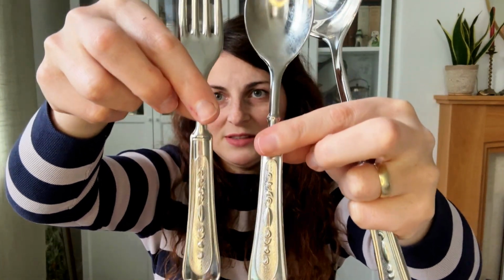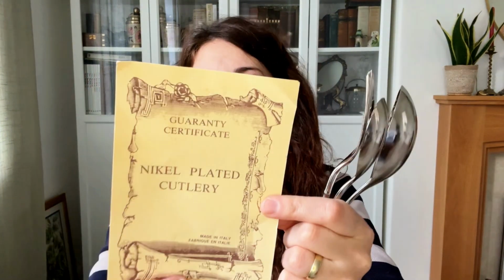Let me show you the cutlery. So I didn't even count if it's a full complete set, but this is the design, and it was in the box as well, so I suppose it's from them. They are not in a proper box, in their original box.